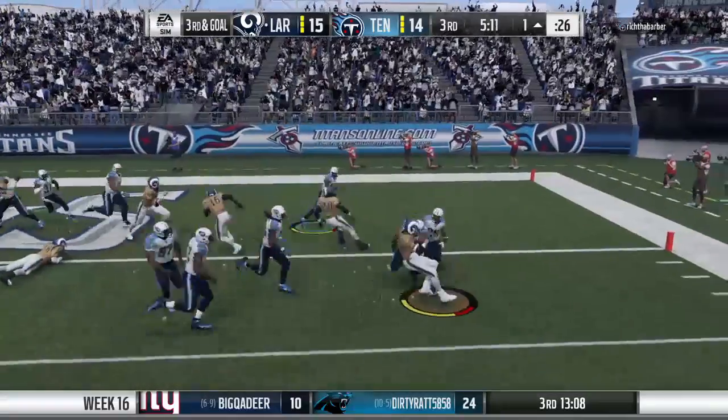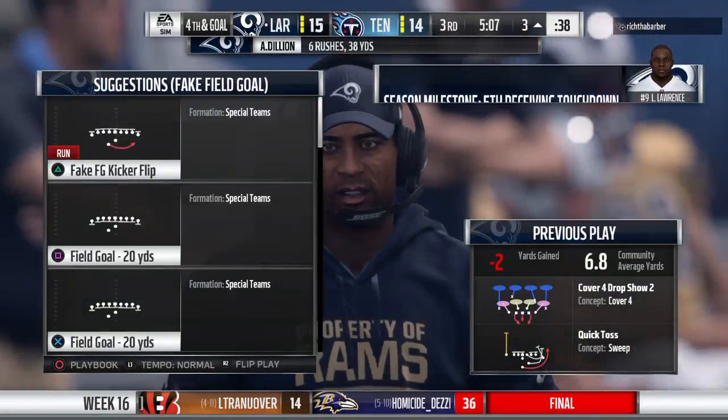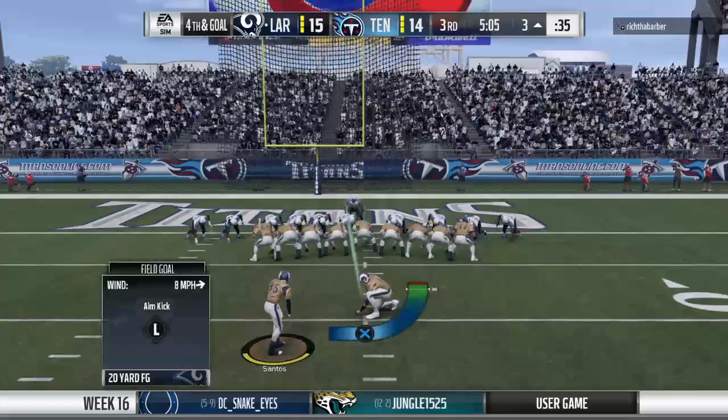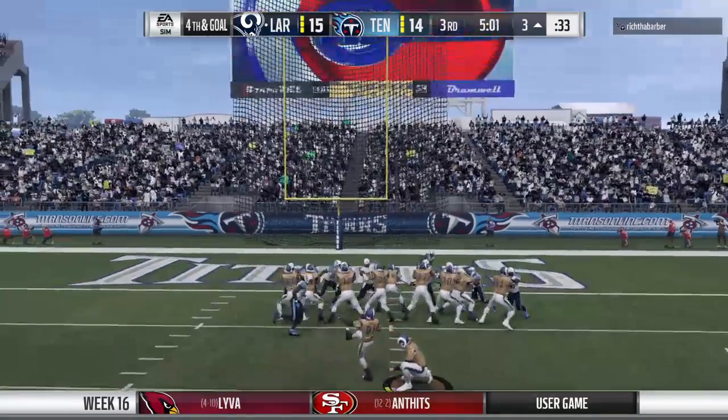Now they'll run it on the toss. And he will not only not get the yard he needed, he goes the wrong direction, losing 2 yards that time, and now it's 4th down. Another stop on 3rd down, and this defense still hasn't allowed a touchdown to this point.